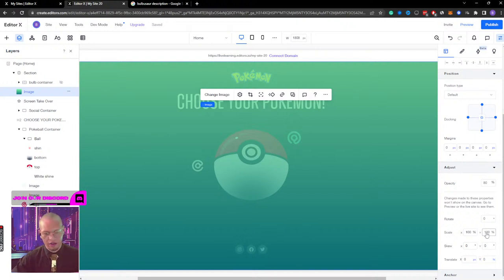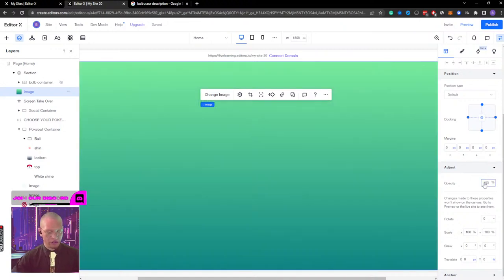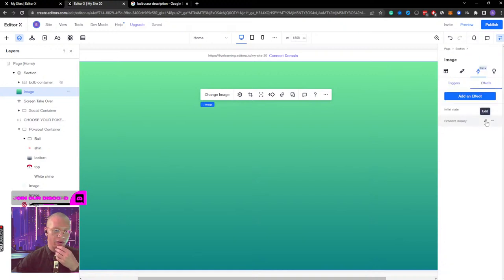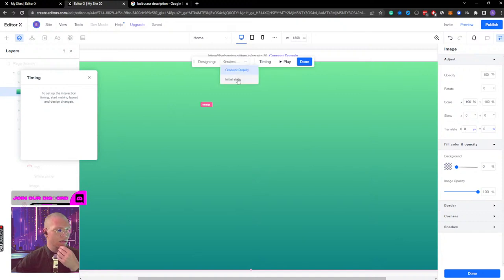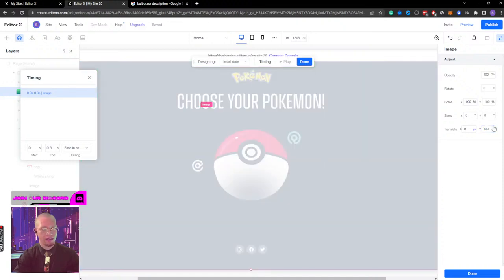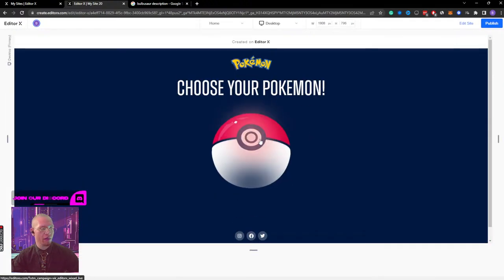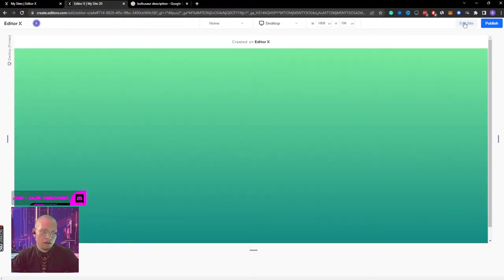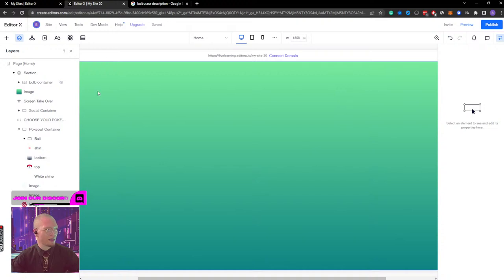So I'm gonna set the translate to 0. I'm gonna set the opacity to 100. And I'm just gonna go to the effects. And I'm going to do gradient display here. Go to the initial state, and I am going to do the translation here. So 100% Y, yes. And I will fix this to 1 second to be 1.6 and set it to ease out. We'll hit done, done, preview. Oh man, this is so irking me.